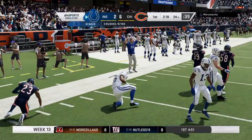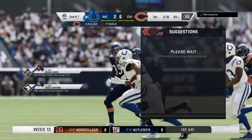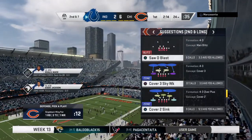Now they're going to get about 3 here out of this first down run, and that'll bring up 2nd and 7. Give them 3 on first down. It'll set up a 2nd and 7.